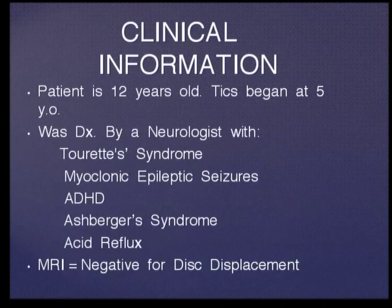His MRI is negative for disc displacement. That doesn't mean to me that he does not have a disc displacement in one or both joints. MRIs are only 74% accurate when they're negative and 92% accurate when they're positive. So even though the MRI cannot pick it up yet, that does not mean he doesn't have it. You have to make your decision on the clinical findings, not on the imaging findings.